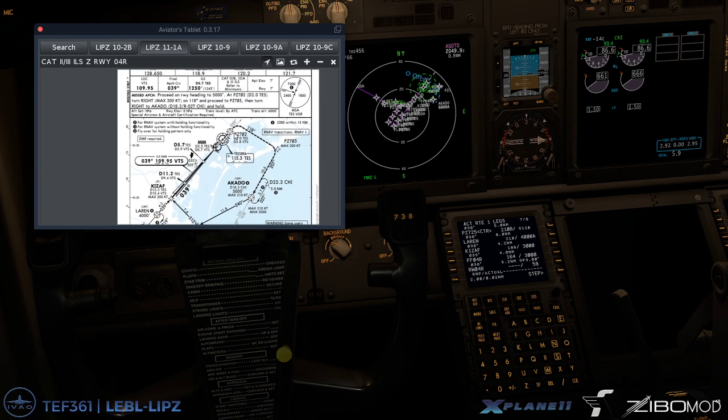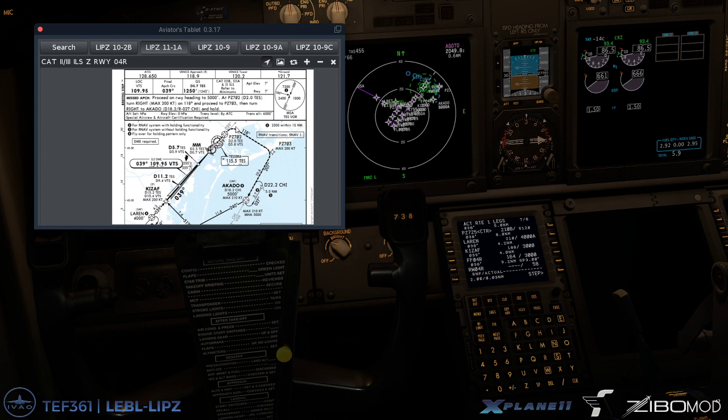Missed approach departure procedure is stay on heading, runway heading up to 5,000 feet. So missed approach altitude is 5,000 feet. So I do Papa Zulu.